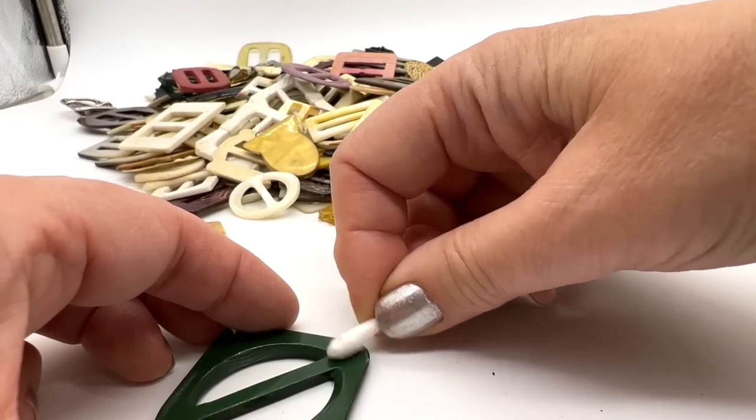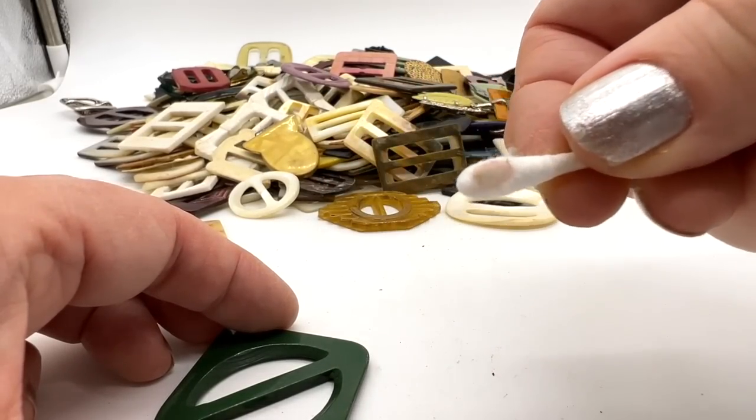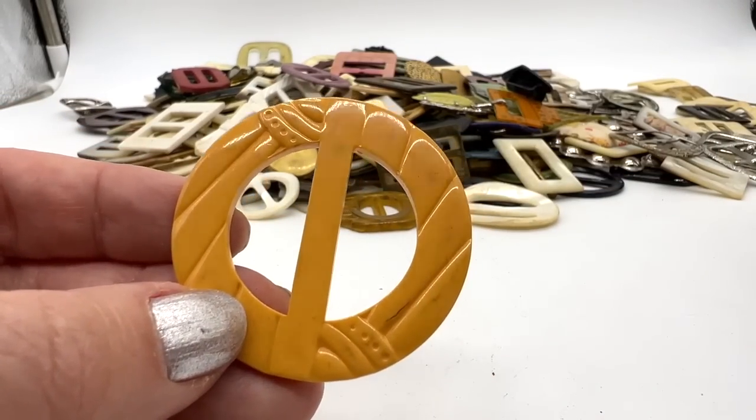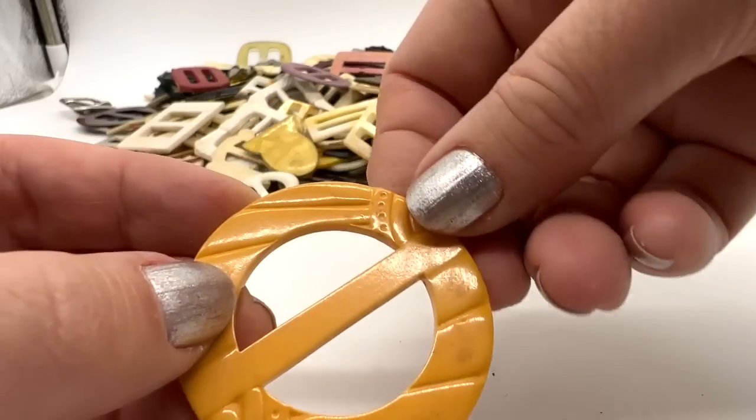I kind of like testing stuff for Bakelite. I don't know, I think it's kind of fun. Nope, pink. All right. So that's the only one out of the ones we tested that is Bakelite. That's beautiful.